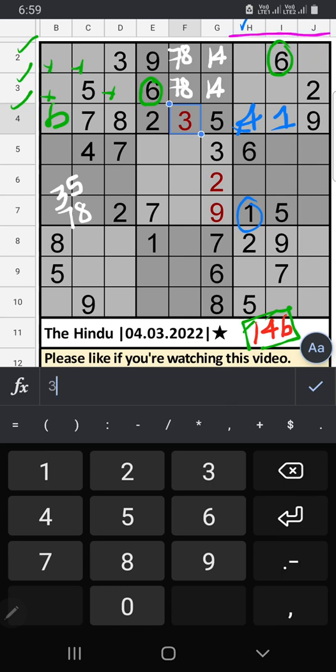Third grid, 4 numbers are remaining: 3, 5, 7, 8. Column H and column I we have 5, so 5 can't come in these cells. Then 5 is confirmed here. Column I we have 7, so 7 can't come in this cell. 7 will come in any one of the cells. We will confirm later.